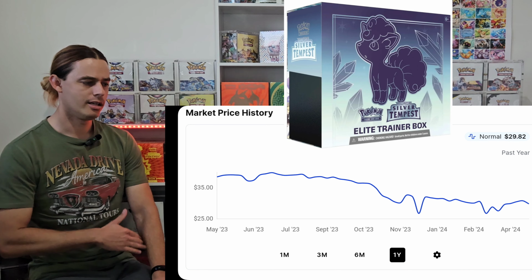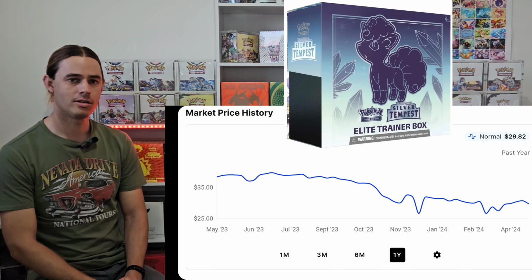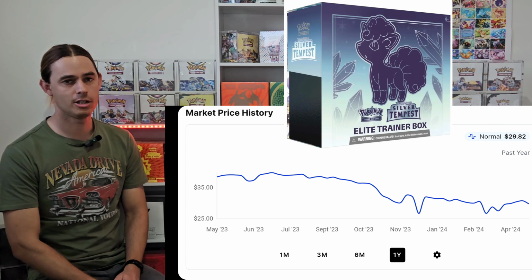So from an investing standpoint, elite trainer boxes just aren't a great move at the moment. If you can invest in something, go booster boxes. Elite trainer boxes make a great display piece and collection piece, sealed collection piece. So if you want them, of course, grab them for that.